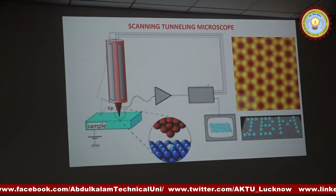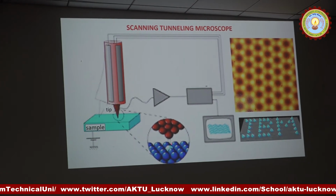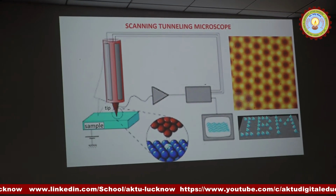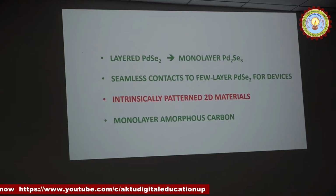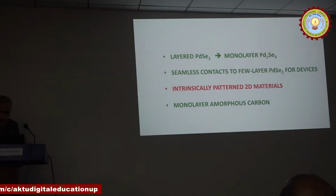And many years ago, Dan Eigler at IBM was able to use the tip to push atoms around. These are krypton atoms on the substrate, and he wrote the word IBM. Okay, I am going to give you a number of examples of how we discovered materials using a combination of theory and microscopy.